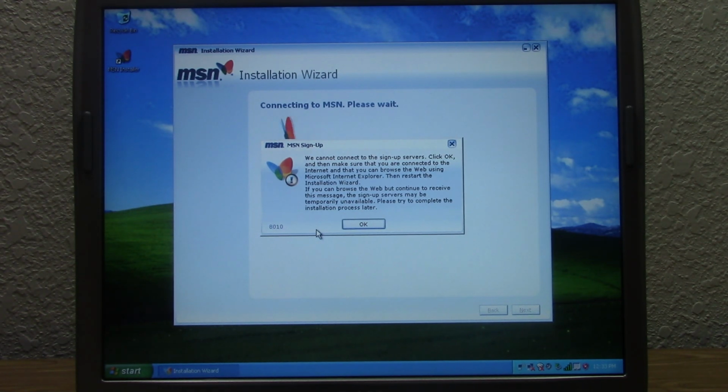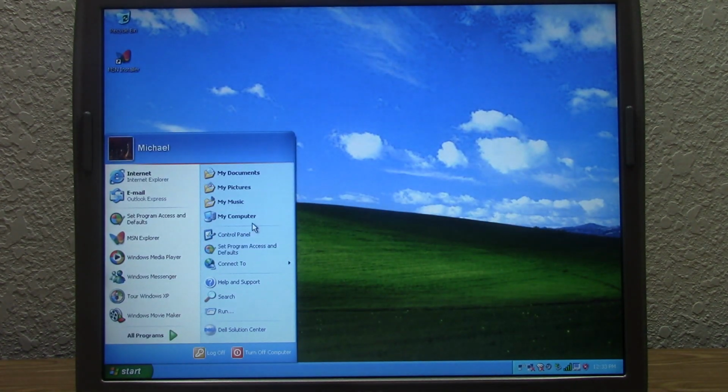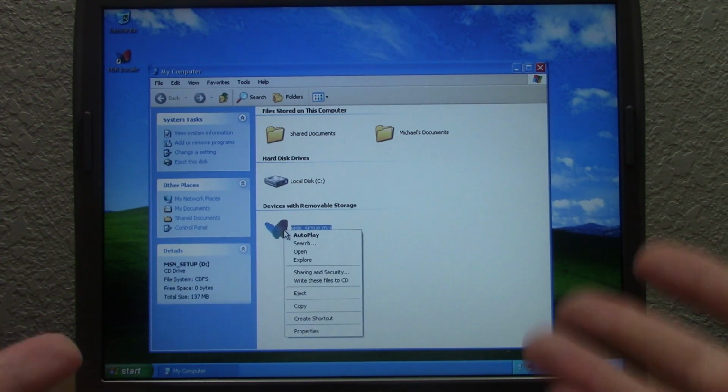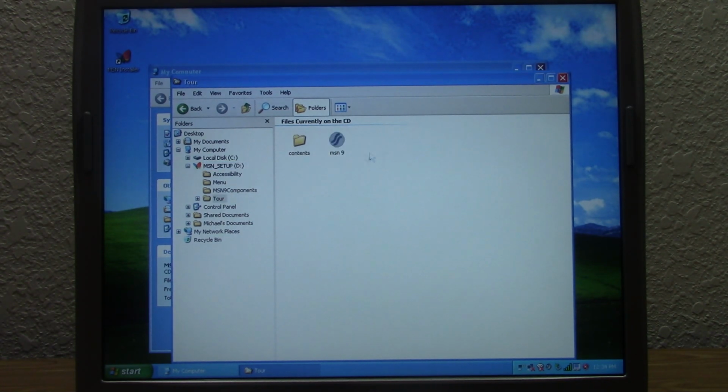Well, let's see if there's anything on the disk. I mean, we can't end this video off now, can we? I mean, we could, but we should really take a look at anything on the disk, because obviously we have that here. So we'll explore this. So we've got the setup files. Obviously, this is the tour that we were in. I believe this is a Flash-based thing, right?